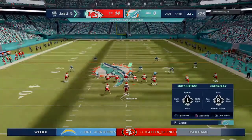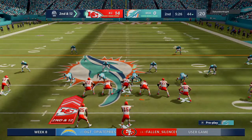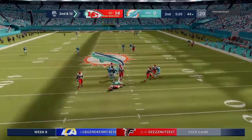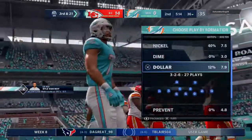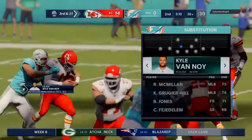2nd and 12 now at the 44-yard line. On play action, it's Mahomes. And the Dolphins rush gets home. Down he goes. Montez Sweat. It'll go as a loss of about 8 as he gets in there to drop him. 3rd down.